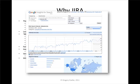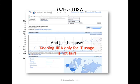So that means the product has a very strong position and is very strategically profitable. And just because we know that JIRA is good, we need to share it not only with IT. We need to use it with other people whom it can help.